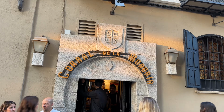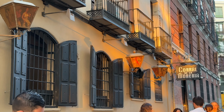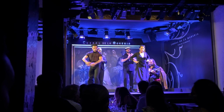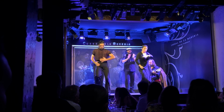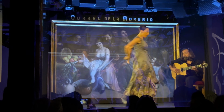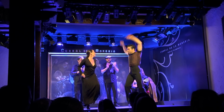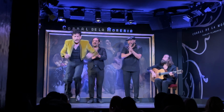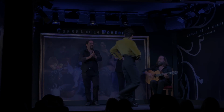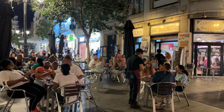If you need a break from sightseeing, you can pop into one of the many flamenco shows located throughout the city. We're heading into Corral de Morería, one of the best rated flamenco shows in the city. Our 3-hour experience began with an elegant 5-course dinner, followed by an amazing dancing exhibition. If you're visiting Madrid, it's definitely worth a stop at one of the many flamenco venues in town. Oh, and be sure to check out some of the wild nightlife too.